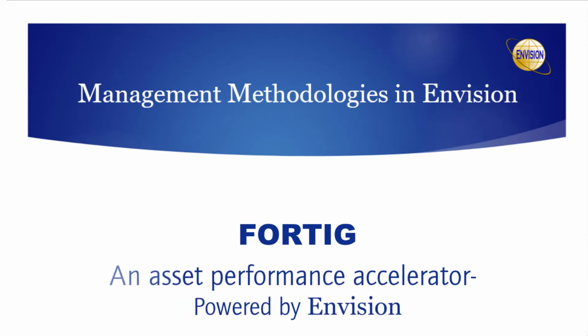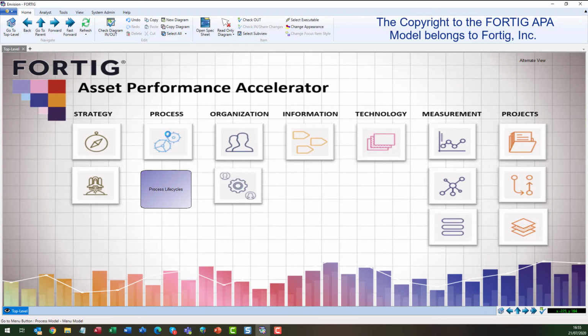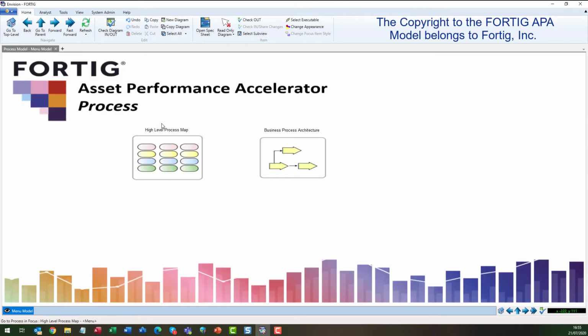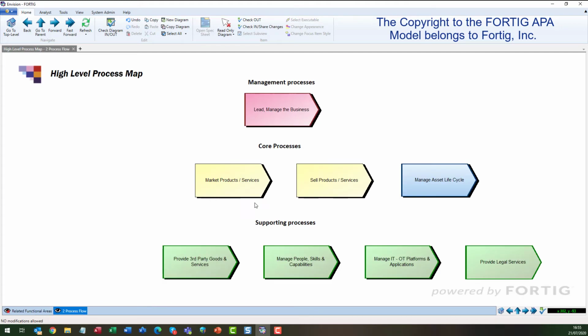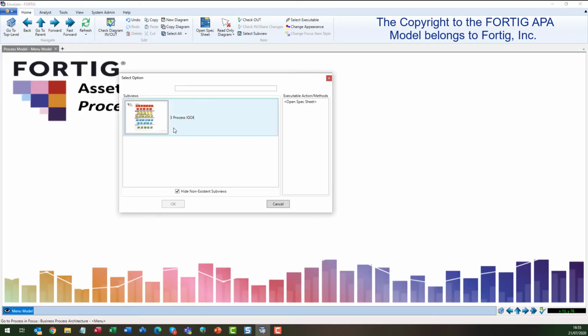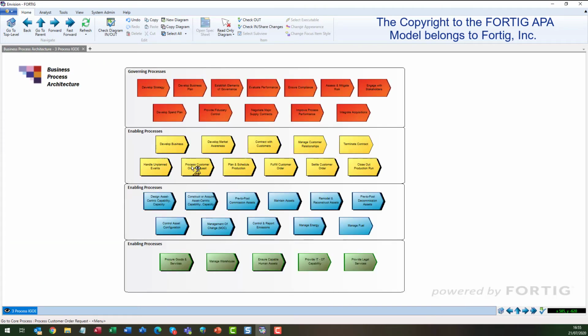FORTIG is a powerful asset management environment built in Envision. It helps firms leverage ISO 55000 to improve asset performance. An asset is defined as anything that creates value for an organization for which that firm has a legal responsibility. Classic examples include ships, pipelines, bridges, and machines. But it is not just limited to physical structures, it can apply to conceptual assets, such as capabilities. FORTIG provides a structured approach for the development, coordination, and control of asset-related activities across their entire lifecycle.